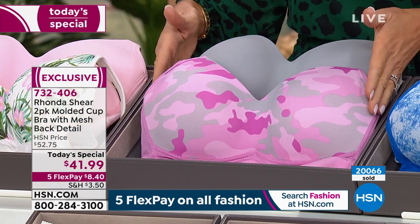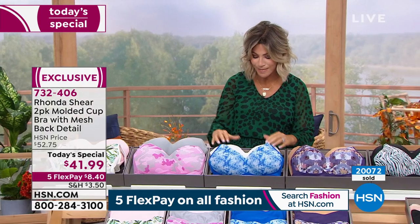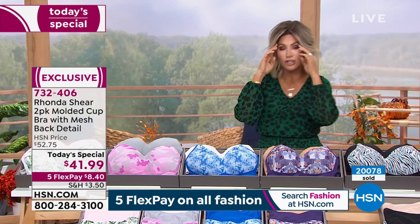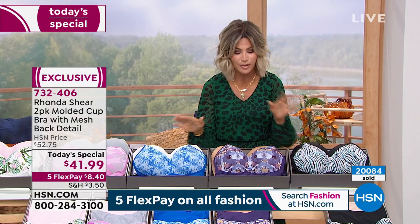So remember, you get a two-pack here. We'll talk about the matching panties, I promise. And then over here, this is the light blue tie-dye, and it comes with a classic white. Yes, these are machine washable. By the time you take them out of the washing machine, they're dry. You don't even have to put them in the dryer.